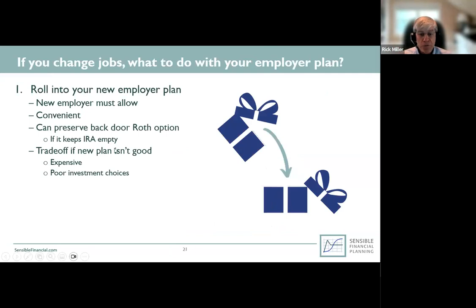Okay, so the first thing you could do is to roll it into your new employer's plan. And you can, if they have one, that works. This is a good idea if the plan has good investment options. You can continue to be broadly diversified, and if the options align with your investment strategy. And if the plan will accept your rollover, most will, but occasionally they may say you can't do it.